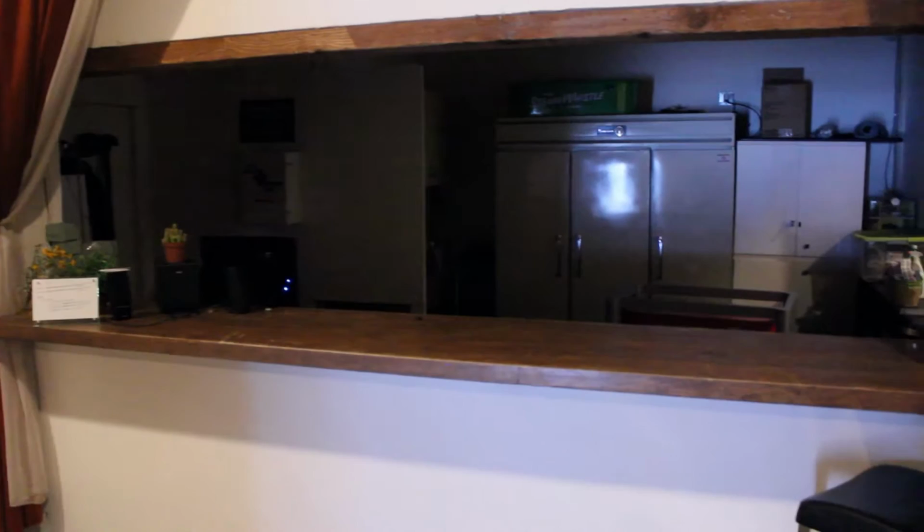We're equipped here with a kitchen and more or less a wet bar over on the south end of the building here. On the north end of our building, we have a stage area.